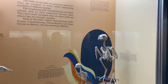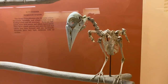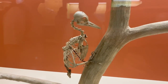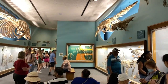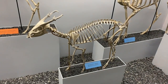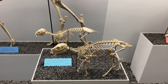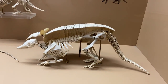These look funny to me. Especially this one. I don't know why. Lots of bones. Lots of bones. Deer. Oh, deer. A barking deer. Didn't even know it existed. And a mouse deer? Have you heard of such a thing? Armadillo. That's what you look like, huh?